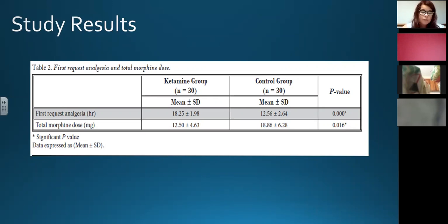Now, 18 of the 30 patients in the control group with the bupivacaine alone required morphine administration to keep their visual analog score less than or equal to 3. Now, there was a significant difference in the time to the first request of analgesic therapy as well. So when we look at the ketamine group, it was significantly prolonged compared to the bupivacaine group alone. So looking at roughly 18 hours to time of request compared to 13 hours in the control group.